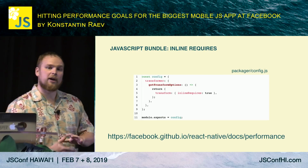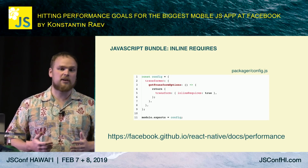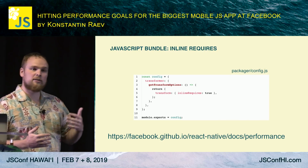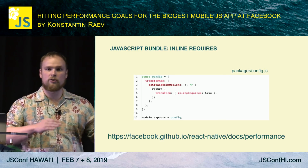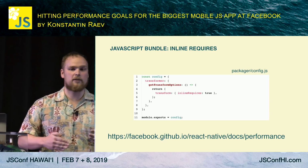So thankfully, React Native Packager that's called Metro Bundler has this setting that automatically translates all your imports into these require statements. So you can write idiomatic JavaScript, but it's smart enough to find that components are not used during the startup. It converts them into require statements, and you don't pay the extra thing.